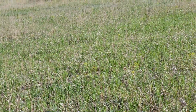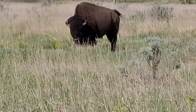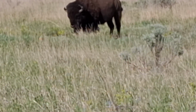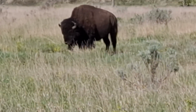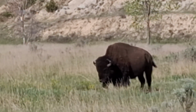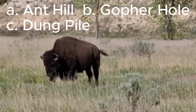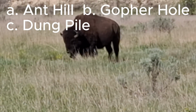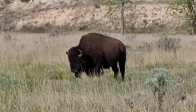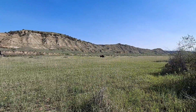I'm not going to take a chance because they can charge. He is just looking right at me. Not interested in the grass anymore. Oh, there he stomped his foot. He didn't want his picture taken. He woke up on the wrong side of the bed. He's not happy. Maybe he's sleeping now. No. He's eating. He's happy eating.